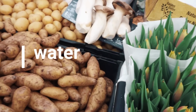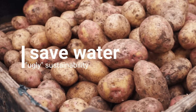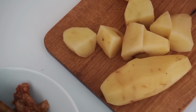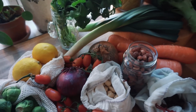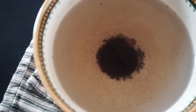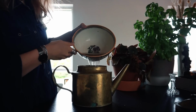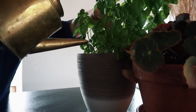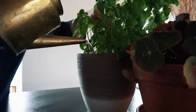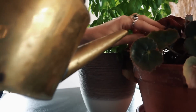Save water from cleaning veggies to water plants. There are plenty of resourceful ways of saving water, and saving water is not only great for the planet, it can also definitely save you some money. One of my favorite water saving hacks is saving the water I use to clean my vegetables and using it to water my plants. All those nutrients are super beneficial to the plants, and it would be a shame to waste them by pouring them down the drain. So I place a bowl in my sink and I save and reuse the water. Easy and not ugly at all, just resourceful.